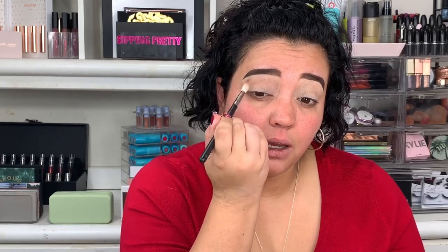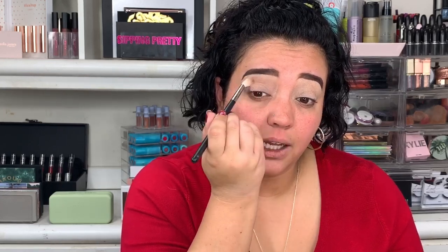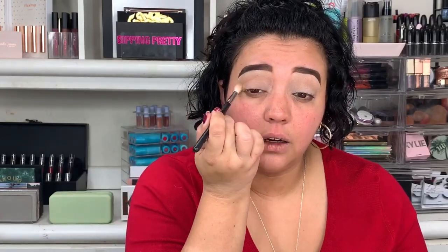They seem to be pretty blendable. Like, I'm not having any issues. It's not pooling a lot. So I'm just setting this color in here like this. Now I'm going to go into the crease with my Marc Jacobs crease brush, and I'm going to pick up some of that February color, which is just a pale pink.